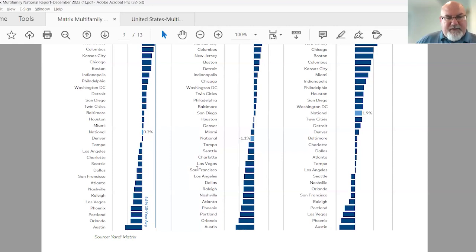Charlotte and Austin and Orlando had negative rent growth. That is macro level, including all properties in the market. The problem with that data is it doesn't necessarily show you exactly what is happening for your specific property. So this is just a directional that you want to look at.